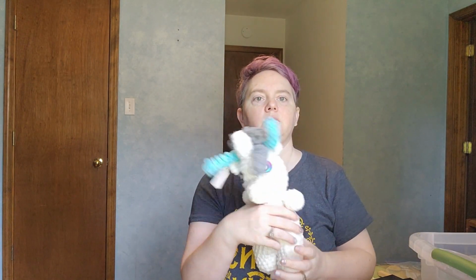This is the Blythe unicorn. This is one of the first ones I have made, and she's just been hanging out with me for the long haul. So eventually I'm sure she will find a home, but for right now she is just chilling with me. She's $35.